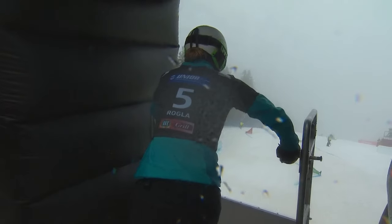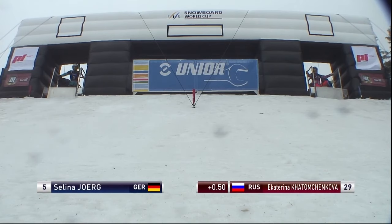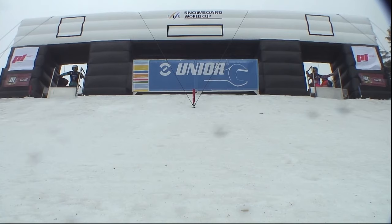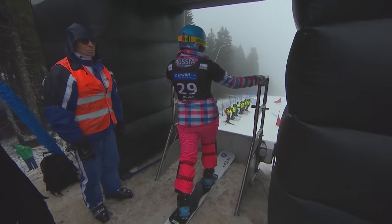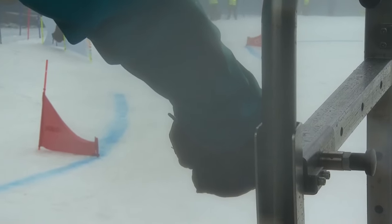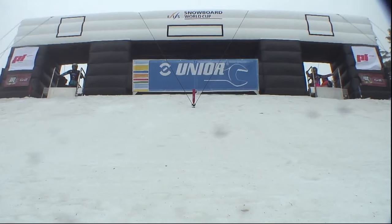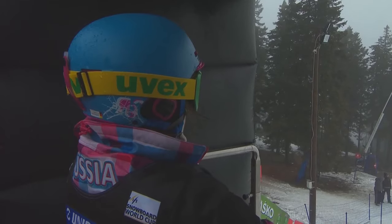There's Katya Mashkova of Russia on the red course, Selina Jörg of Germany on the blue. Half a second, the difference on run number one, which went the way of Selina Jörg. Slip crew all lined up at the side of the course. They'll give the course a quick slide after the women's second run ahead of the men's. I think the rain's got a little bit heavier in the start area as well. So still waiting for the okay from the starter to get heat number six underway.